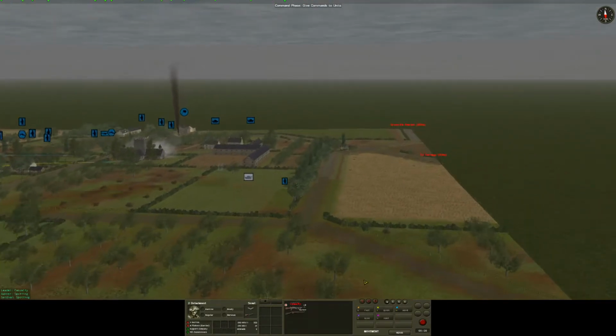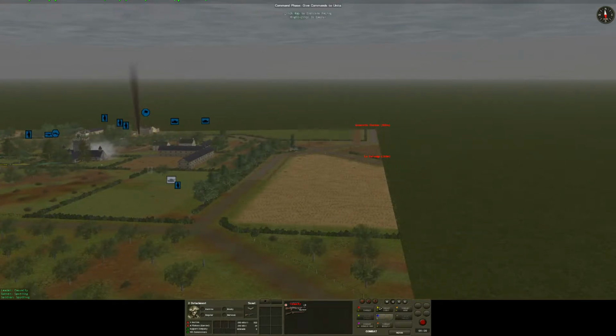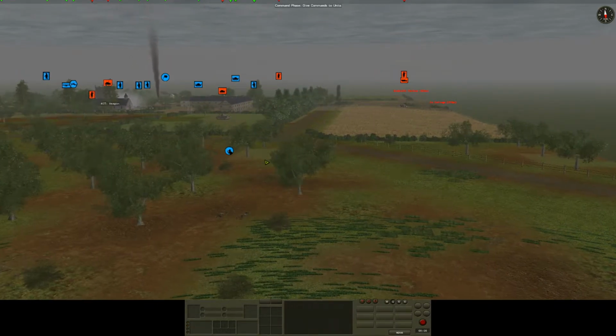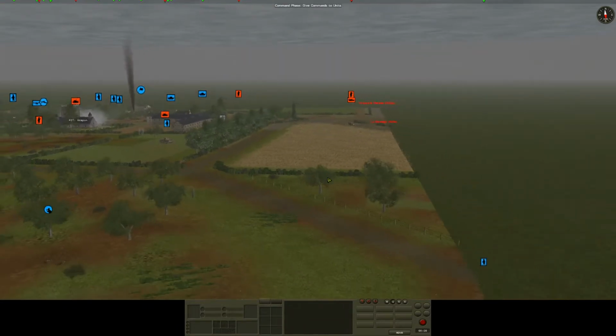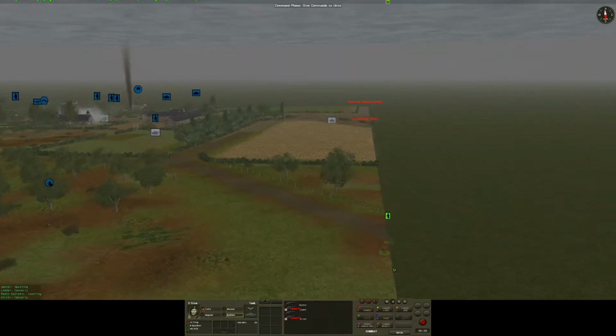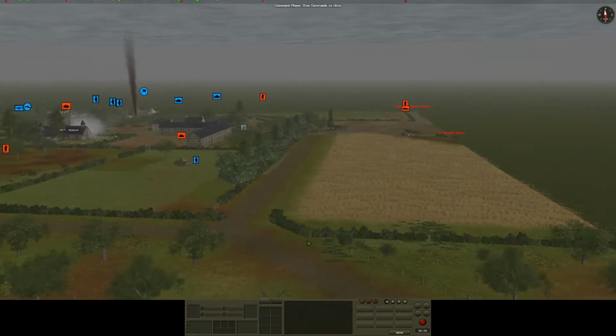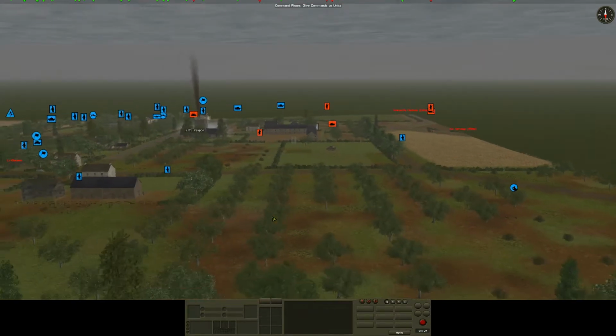Is it just not there? I mean, we can see all the way along this back line. And they're reporting nothing. Interesting. Let's see if you guys can get yourselves over this fence. That is really interesting.